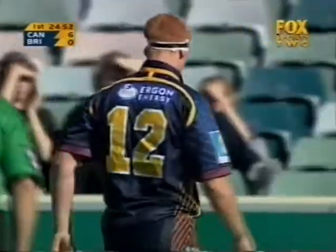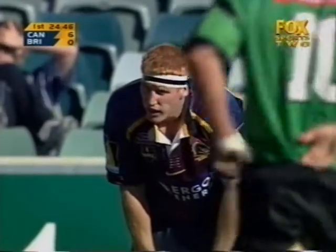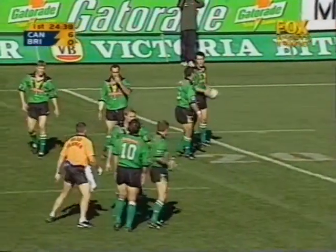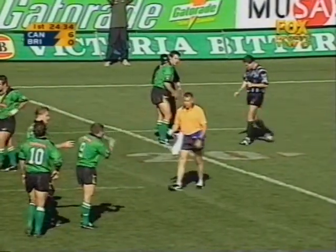Not only was the ball stripped out, but the Broncos were up inside the 10. Brad Myers, the man, encroaching as far as Tony Archer was concerned. And you would think that Clinton Shafovsky from not too far out might have a chance here to add to this scoreline. Yeah, I thought they might have tried to keep the pressure on the Broncos from this penalty, but it was just great work from the Raiders.